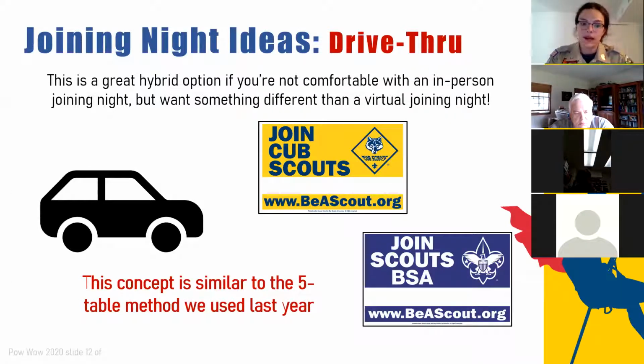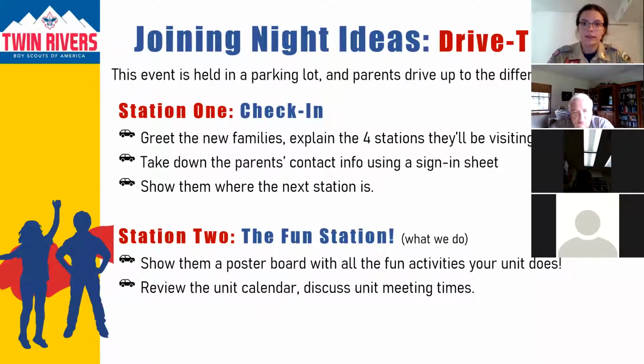This concept is very similar to the 5-table method that we encouraged all of the units to use last year, except there's going to be 4 different stations instead of 5. This event will be held in a parking lot, and you're going to have 4 different areas in the parking lot set up for each of the different stations.